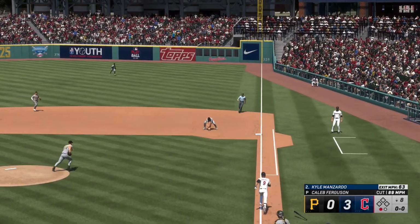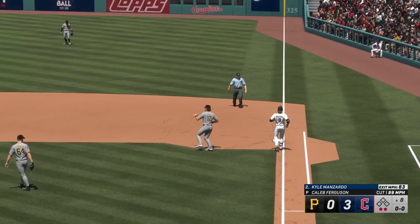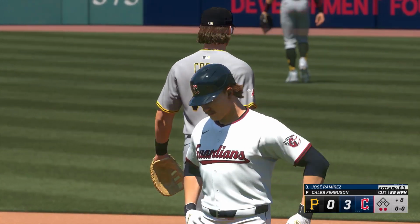And he hits a ground ball right side. Cook takes it to the bag. And a couple of quick outs. Now batting, third baseman, Jose.